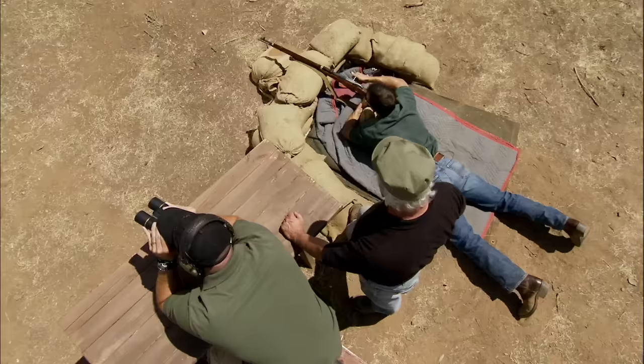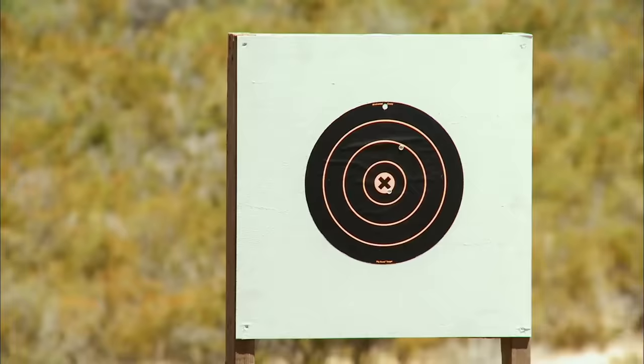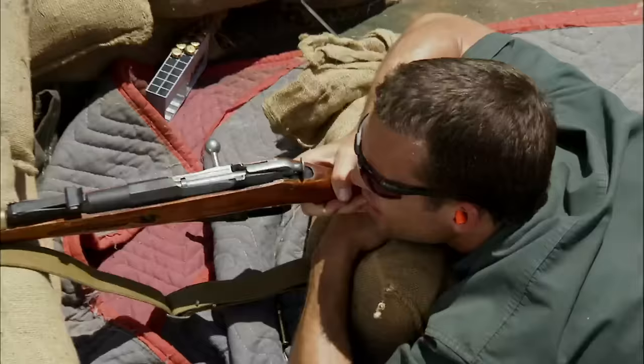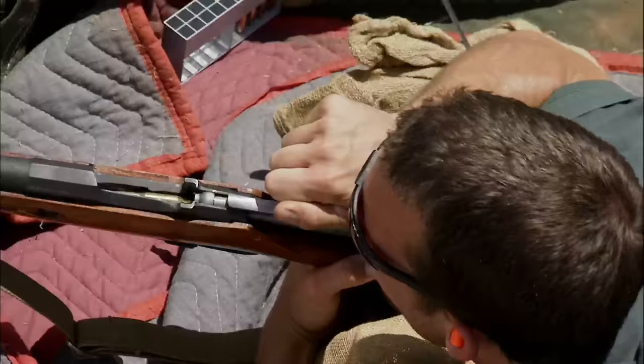I think once we got in the competition, it helped that I didn't have a spotter. Because no one was calling out my shots, I couldn't see where they were going. You don't get in your own head. You just go back to what you know. I just tried to put every one of them in the same spot.